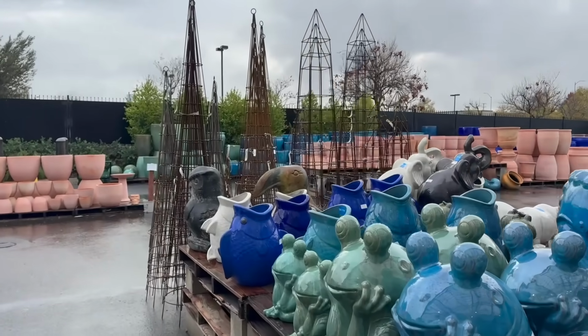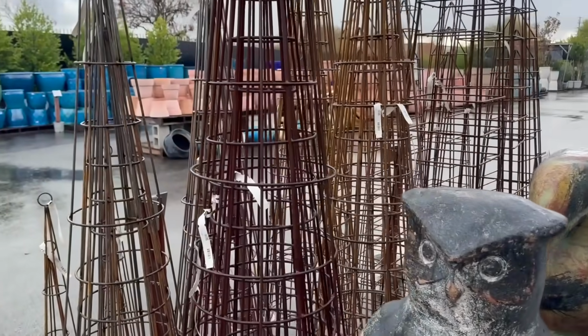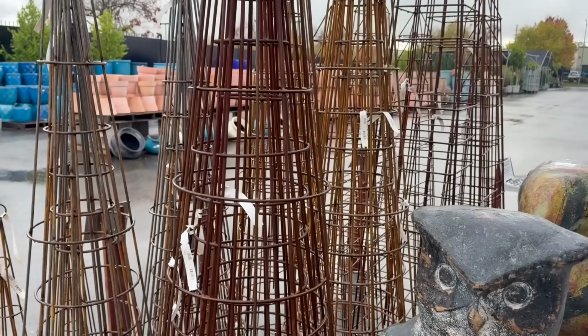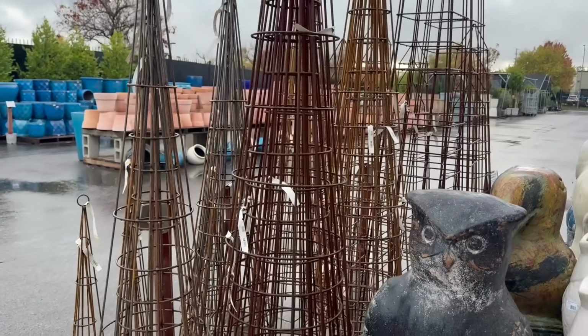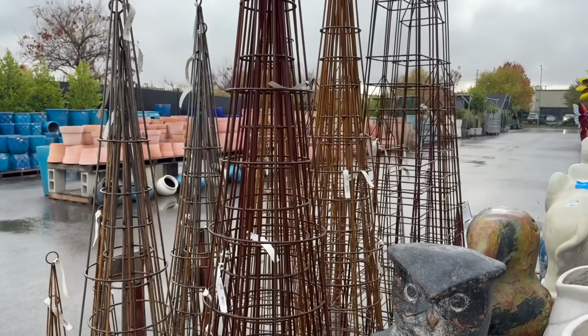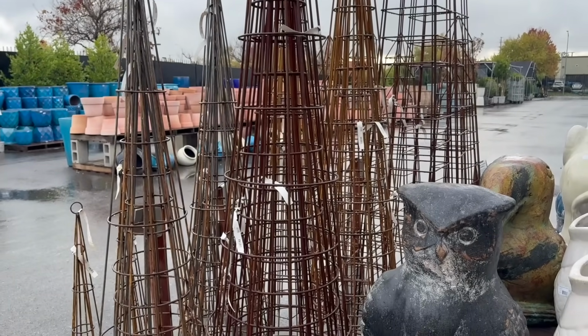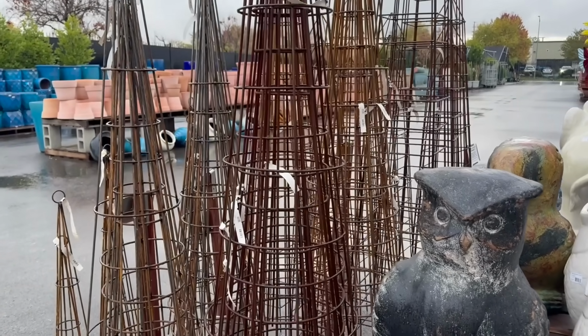Okay, I kind of want to look at these metal trellises. These are pretty cool. These really big ones are $80. I don't think that's too bad. There's small, medium, and large ones. And I kind of like the really big ones. They're really pretty. 80? That's a lot of money. It's not that bad, right?